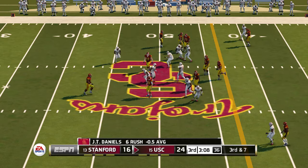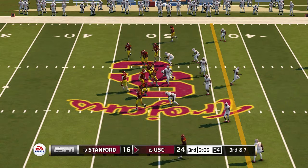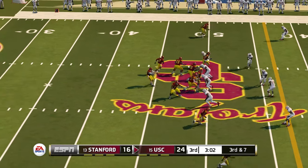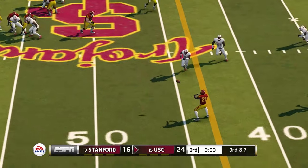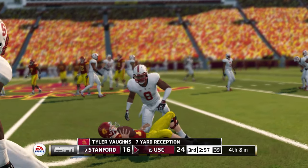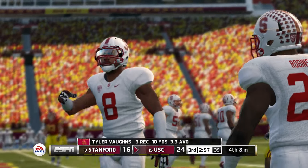He makes it out to maybe the 49-yard line. That's a gain of 2 on the play. That makes it 3rd and 7. Got it. And he goes down quickly. Gain of 7 on the play. 4th down.